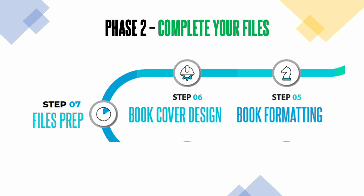Once we're done with book formatting, the next bit after that is book cover design. I usually recommend doing book cover design after book formatting, because after formatting, I'll have a better understanding of your book, and that's when I'll be able to give you better insights about better visual designs for your book cover. The way book cover works is, most of the time, authors have some sort of vision as well. So you share your vision, I'll share mine, and together we'll come up with a best-selling book cover.